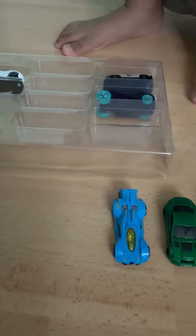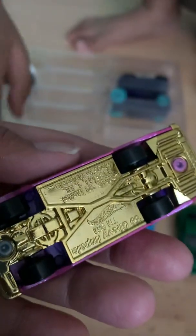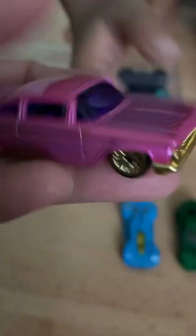And this, of course, look at the bottom. Oh, whoa. Yeah. It's a gold. This is like a 60s car. But where's the front? Oh, yeah, there. Okay. And this one, look at it. It has big wheels. Big ones in the back, small ones in the front.